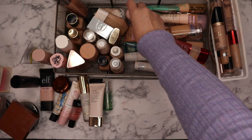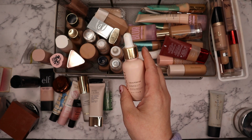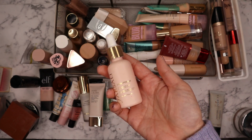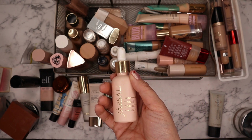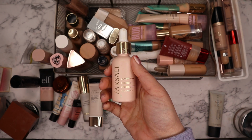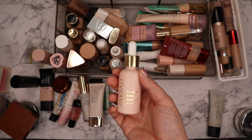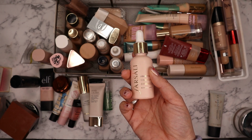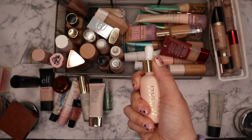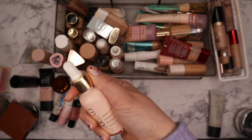And then I have one last primer that was over here. This is the Varsali Liquid Powder Oil Balancing Serum. I realized that I think Varsali came back into production because they were on a break for a while. This is my most mattifying primer I have ever used because it dries down to this powder finish. If you need something to help with really oily skin, I highly recommend this. Now, I feel like if you have dry skin or normal skin, this could probably be on the drying side. But dang, this is so good for oily skin. This is probably holy grail status.